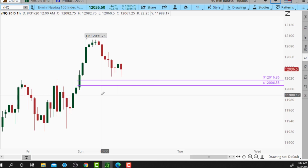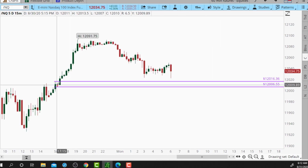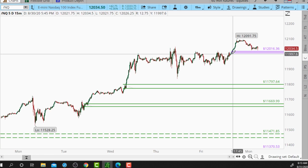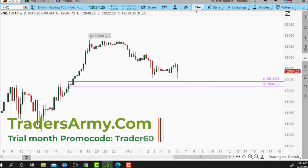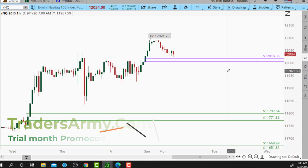In the NASDAQ, we had taken a look at this 15-minute level right here last night, and the 15-minute level was this little bit of basing here before a move up. Now, this came from the Sunday open, and that was selected primarily because we had a lot of resistance over here in the past. Now, I like the level, but unfortunately, we're basing in front of the level, and basing in front of the level makes it that much weaker.